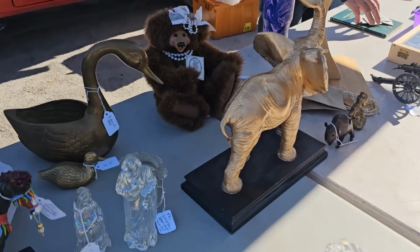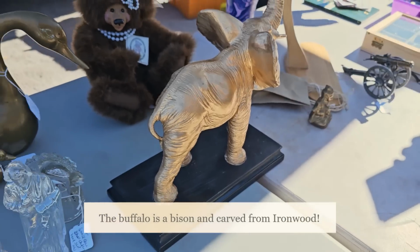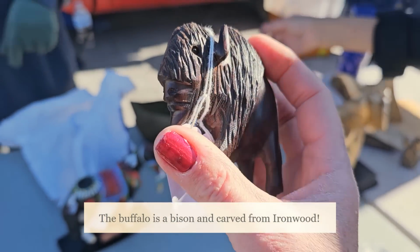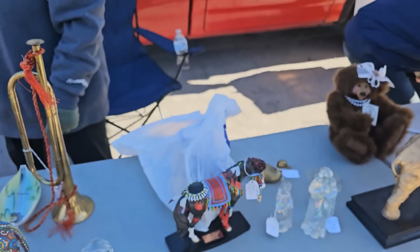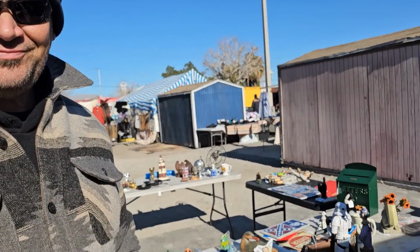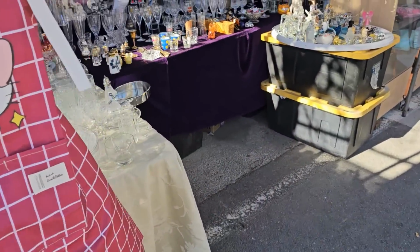Oh, what's this? Look at the buffalo. What is this one? This is Ironstone. He is a buffalo. He's fantastic. Very, very rarely. One of my favorite vendors here. Let's have a look, see what she has.